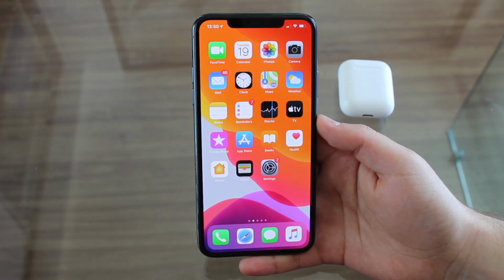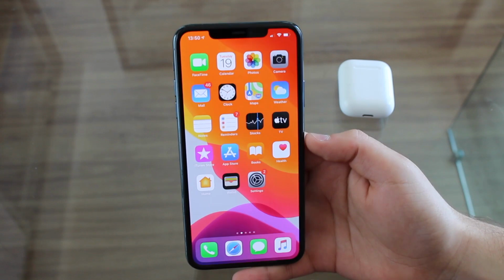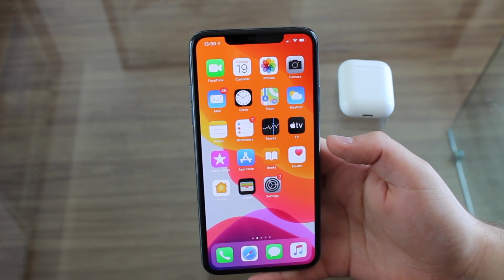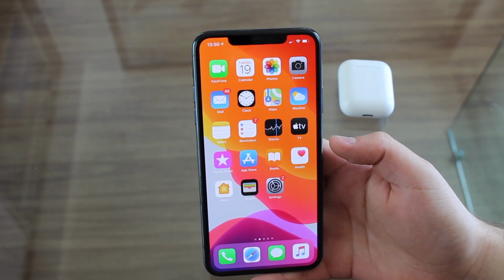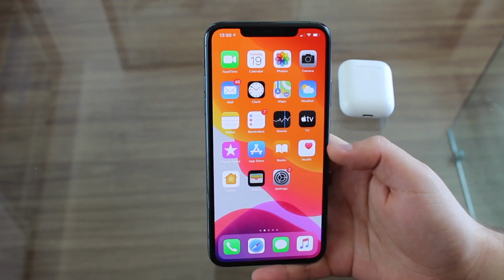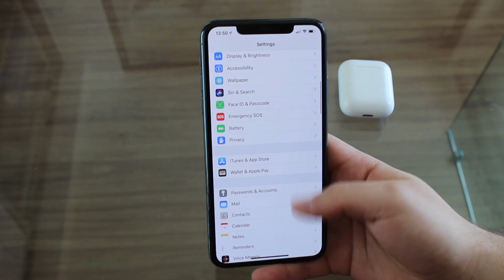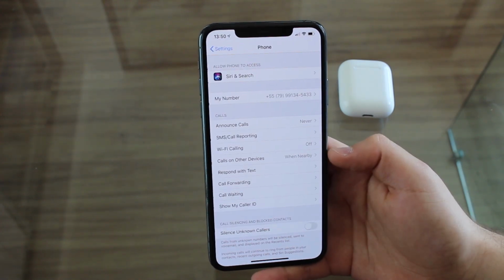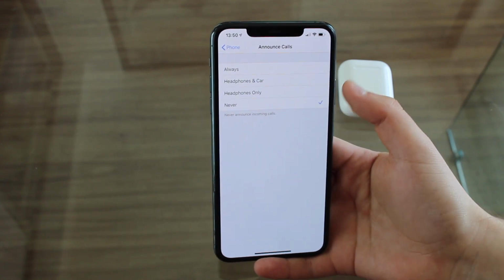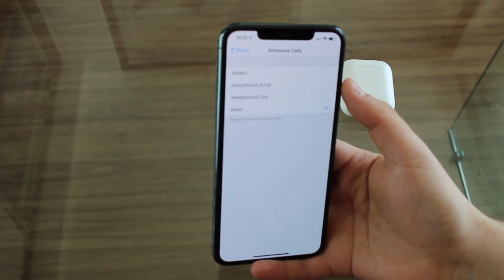And last but not least, the whole idea of AirPods is being 100% wireless, like hands-free. So why not have your iPhone announce your phone calls? Then if you're, again, jogging, running, working out, you don't need to pull your phone out of your pocket to see who's calling you. It's actually very easy. You can go to settings, scroll down a little bit and go to phone. And then, as you guys can see, there is announce calls, and I can tap on that, and then it's gonna say never, like mine is, or headphones only, headphones and car, and always.